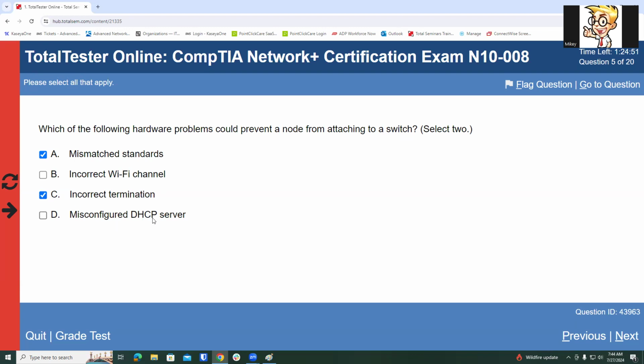Misconfigured DHCP server. Well, here it's talking about a switch. Could a switch serve as a DHCP server? Well, a router's more likely. I guess it could happen if you have a layer 3 switch, but then it gets complicated. More router. Okay, these two jump out at me. I don't even think I've seen that question, so that's pretty cool.